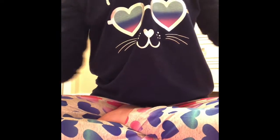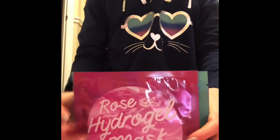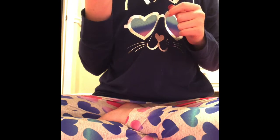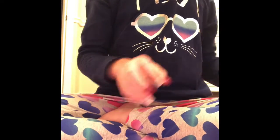And then they had a deal: if you buy 5 masks, you get them for $1 each. So I got 5 masks for $5. I got this Rose Water Hydrogel Mask. I also got another Water Hydrogel Mask, and I got a Lavender Hydrogel Mask. I've never used any of their masks, so I wanted to test these out and give them a go. So that's everything I got from Pink.